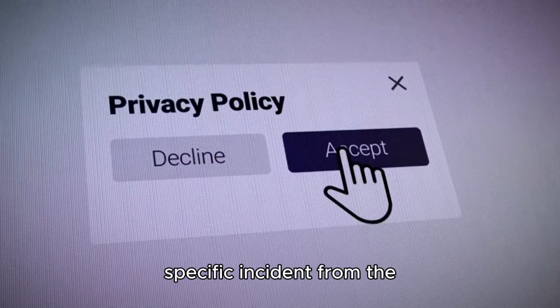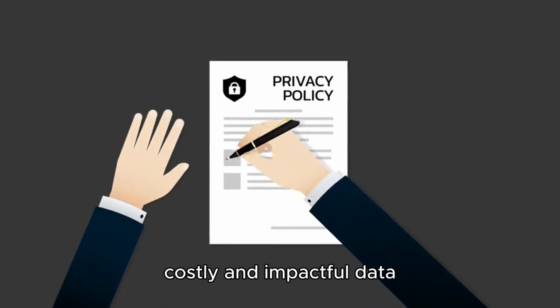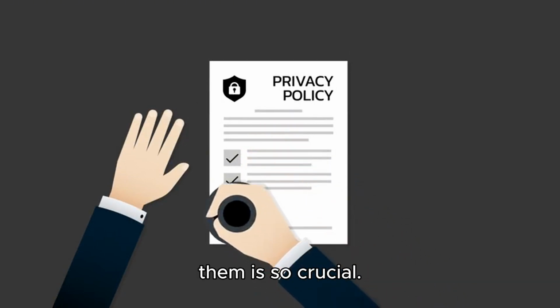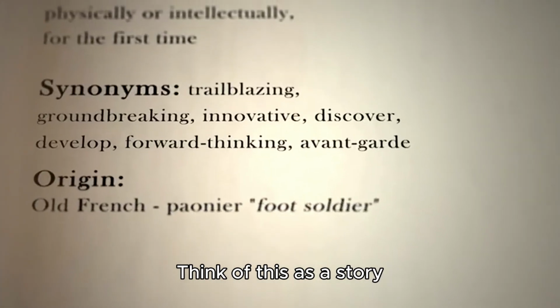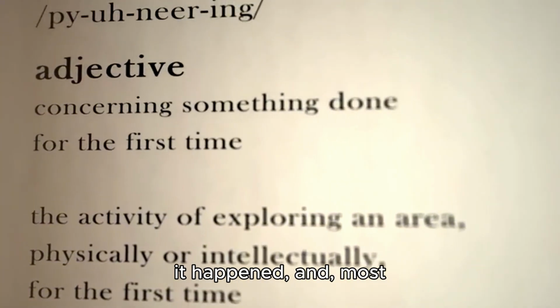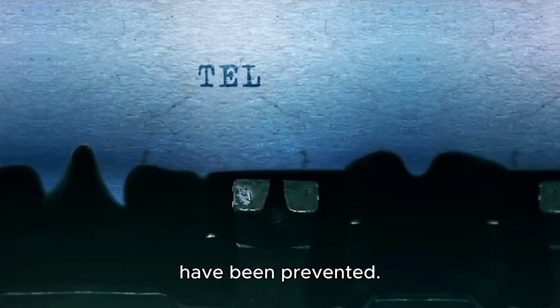Today, we're diving into a specific incident from the Privacy Rights Clearinghouse list that will show just how costly and impactful data breaches can be for companies and why preventing them is so crucial. Think of this as a story where, with each part, we'll uncover what happened, why it happened, and, most importantly, how it could have been prevented.